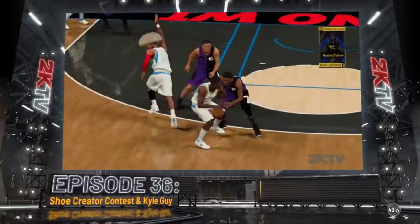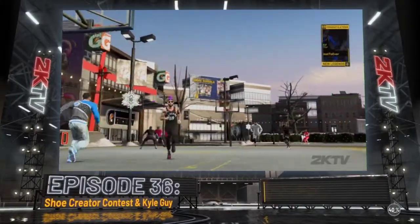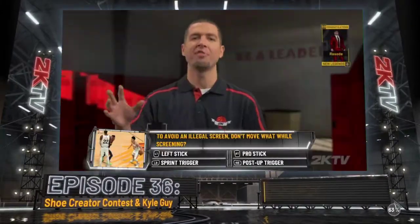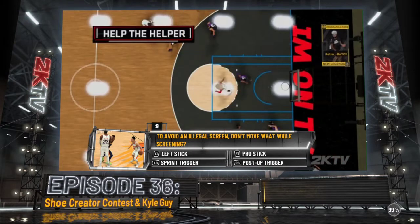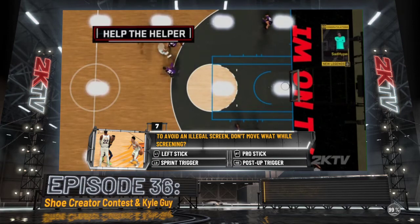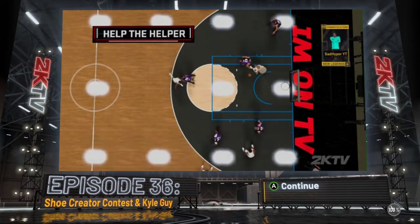It doesn't matter if we're 5-on-5 or 3-on-3, whether you're guarding the basketball or you're guarding off ball, all of you guys on the team defensively are on a string together. We've got to remember to contain the basketball and help the helper. All right, so let's look back.